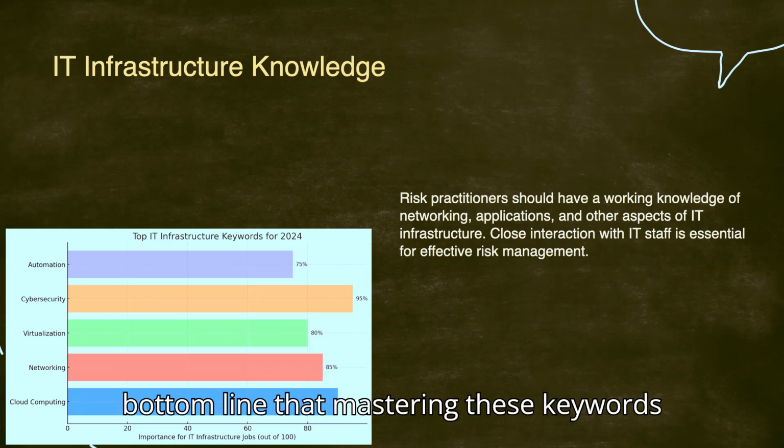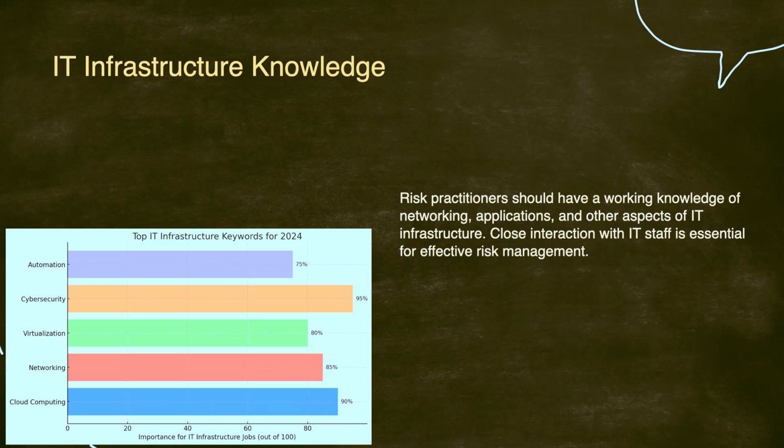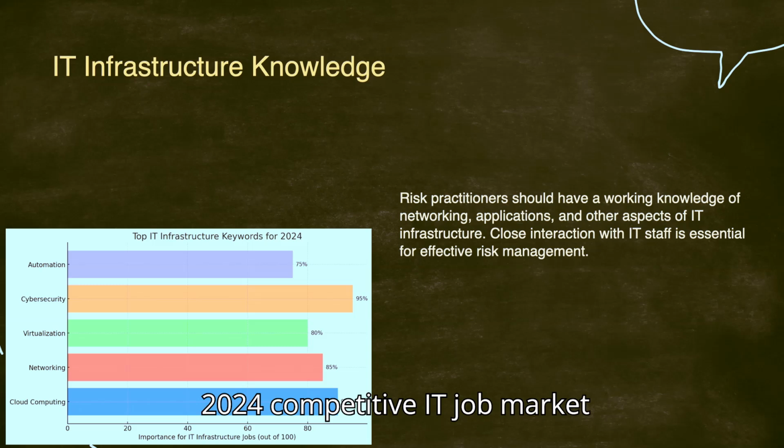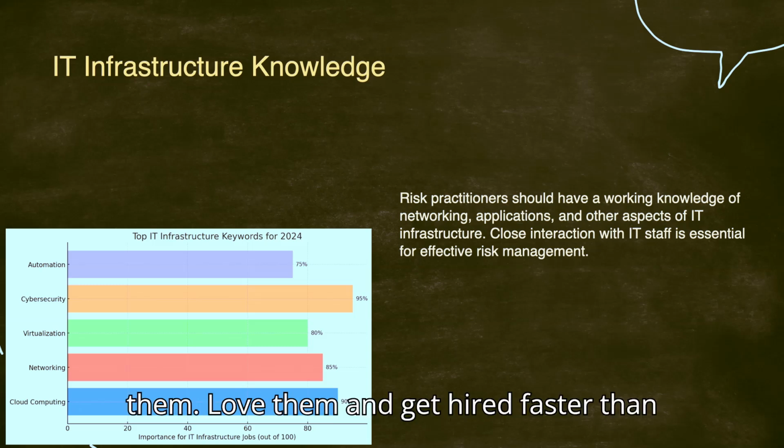So here is the bottom line: mastering these keywords, cybersecurity, cloud computing, networking, virtualization and automation, will make you stand out in 2024's competitive IT job market. Know them, learn them, and get hired faster than you think.